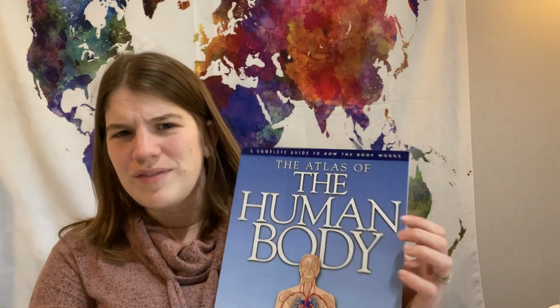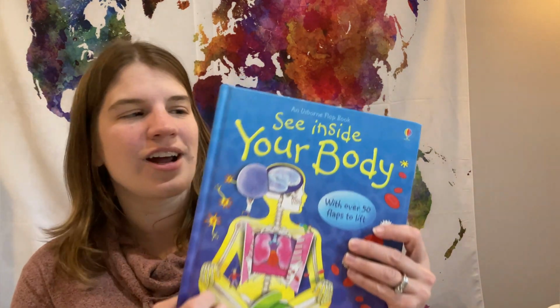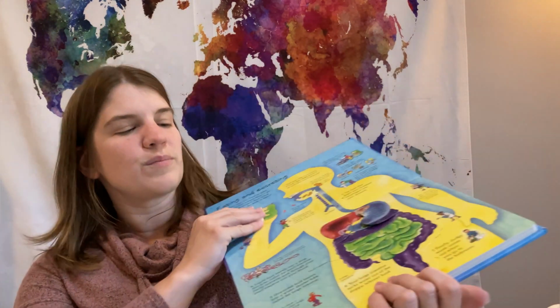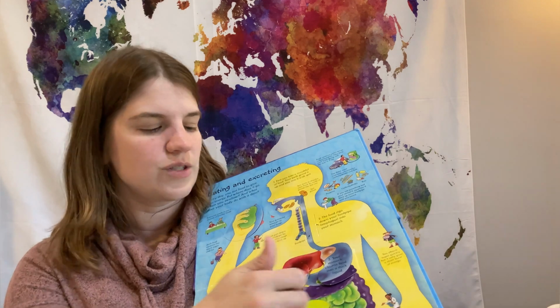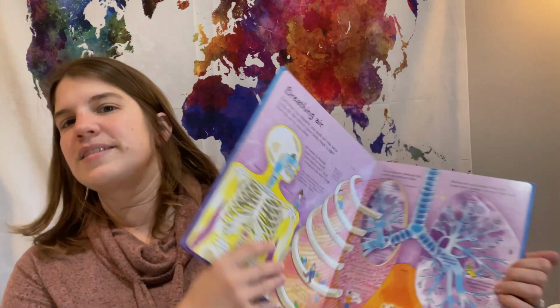Another, this is the Atlas of the Human Body. This one looks more advanced, so we probably will just use this as a resource if we need to. I'm sure my mom has plenty of books as well. I have another Usborne. This is a Lift the Flap book. This will be probably especially used for my younger two. They will love it with just doing all the flaps.